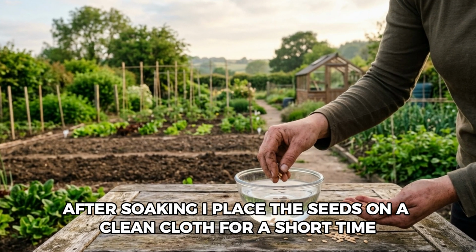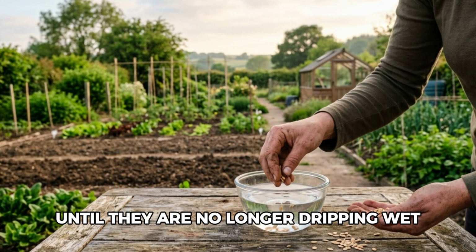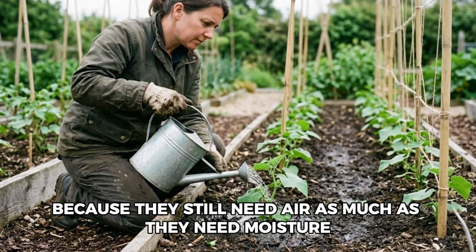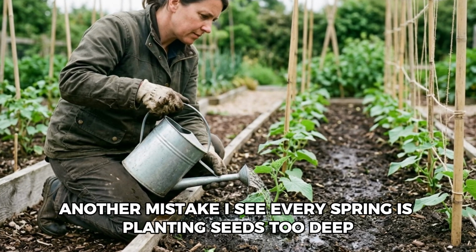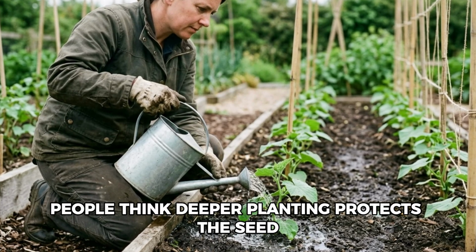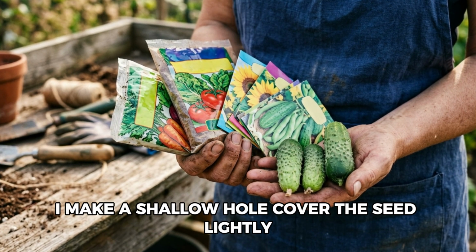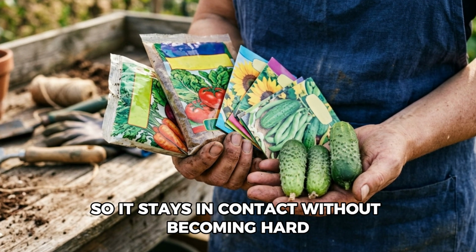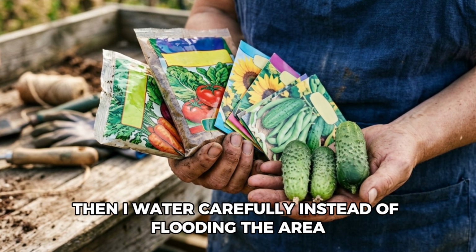After soaking, I place the seeds on a clean cloth for a short time until they are no longer dripping wet. I never leave them soaking for too long because they still need air as much as they need moisture. Another mistake I see every spring is planting seeds too deep. People think deeper planting protects the seed, but cucumbers do not like fighting through a thick layer of soil. I make a shallow hole, cover the seed lightly, and gently press the soil so it stays in contact without becoming hard. Then I water carefully instead of flooding the area.